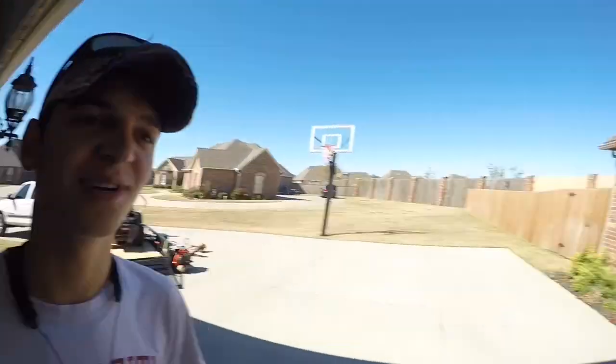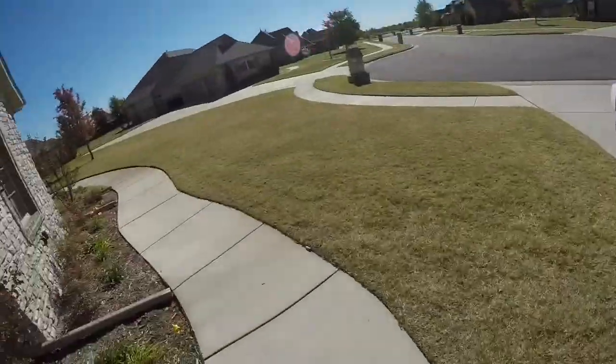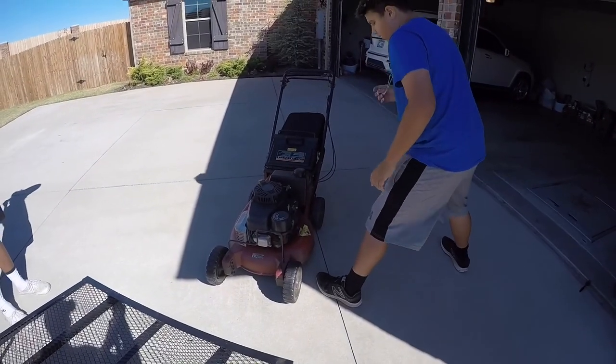We are about to mow some yards. We got Jackson. We got Jacob over there. We got two guys today. We got about 5 yards, 4 or 5 maybe, but first we're going to start with my yard, so I'll record that for all y'all. Let's go.